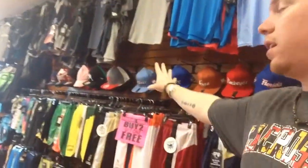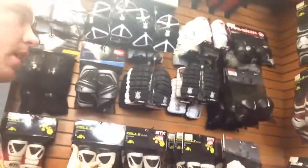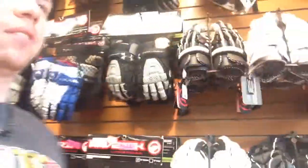You got this whole wall of hats. And then you come in, you got all your bags and stuff. And then come over here, you have your shoulder pads. And we've recondensed them. It's supposed to be a bunch of new stuff coming out, so you gotta kind of adjust for that, right? You come in along this wall, and then you come in to see your elbow guards, and then transfers over into the gloves. Got lots of different types of gloves. You guys can call into the store, all sorts of stuff like that.